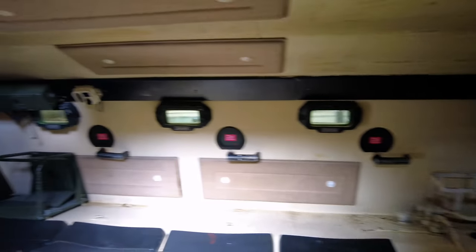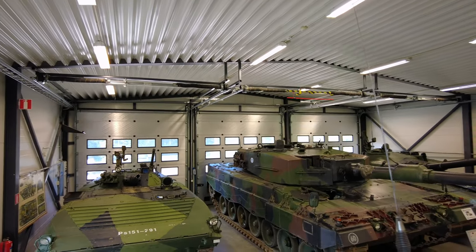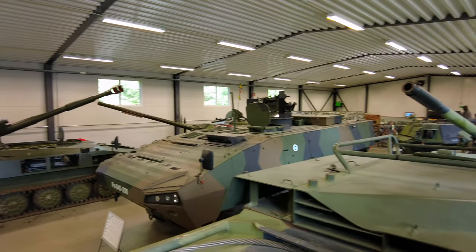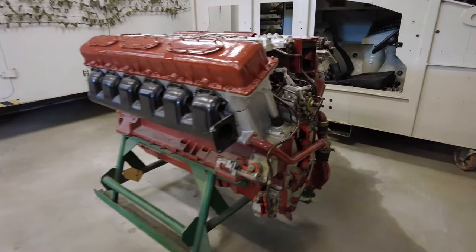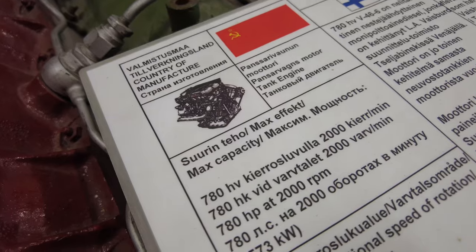And this kind of here. And you can look up here. There are some more punches. Okay. Our Cadillac engine is too small. These are V12s from tanks. 780 horsepower.